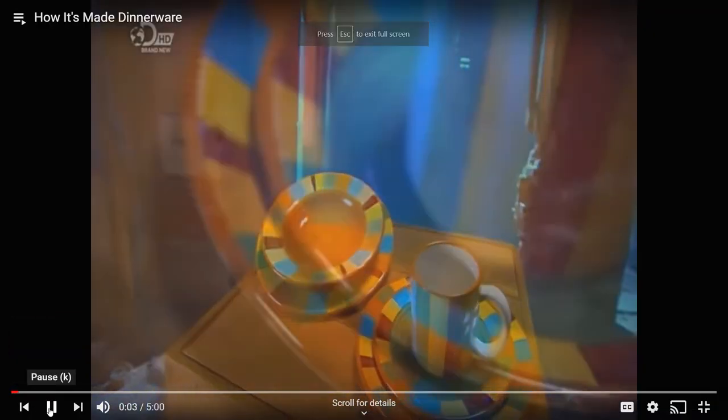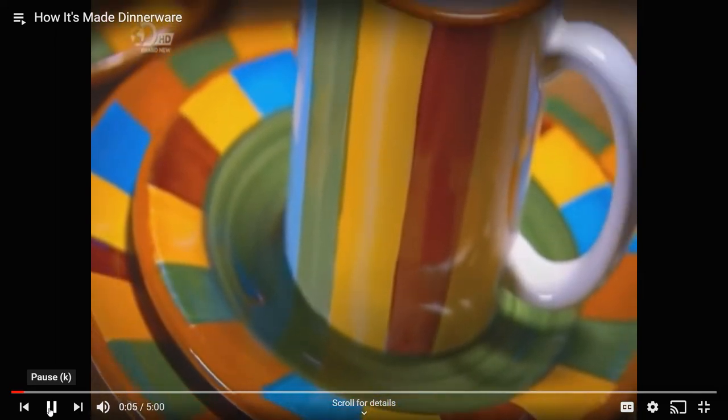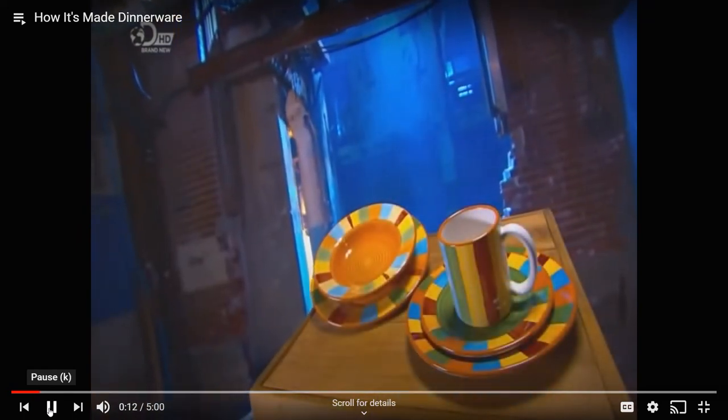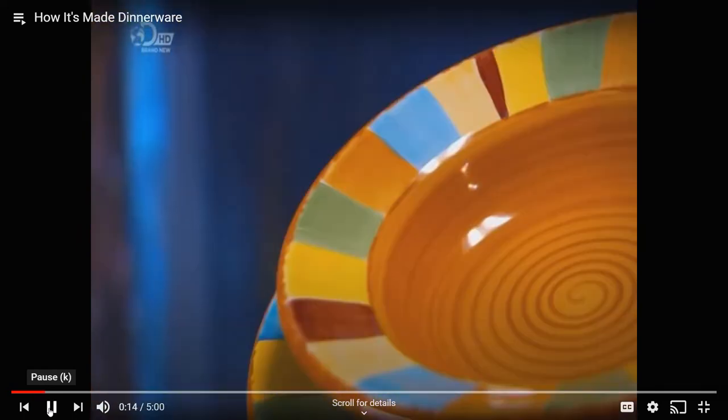Restaurant dinnerware brings a lot to the table. It's known for rugged good looks. It also holds up to heavy use and repeated cleaning in commercial dishwashers. And its design can reflect the restaurant's theme.